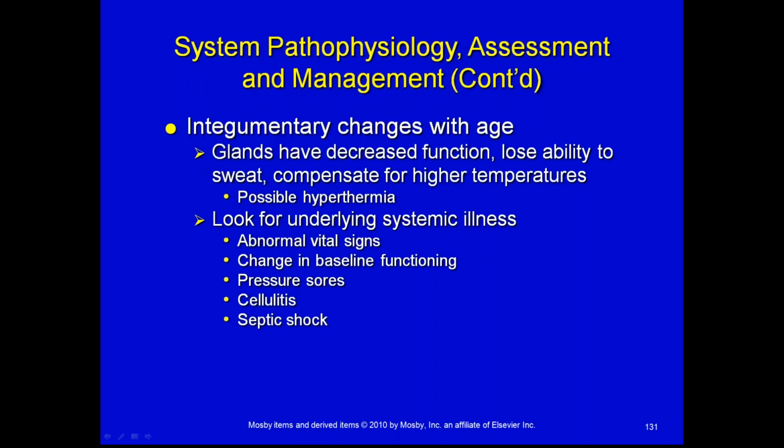Glands within the skin have decreased function as well, so they may lose their ability to sweat, and that may cause them to become hyperthermic. Heat dissipation by evaporation of sweat is our most effective way of getting rid of body heat, and if we don't produce as much sweat, we have a less effective means to get rid of body heat, like convection or radiation, which aren't near as effective as evaporation of sweat. So the elder patient may be hyperthermic.